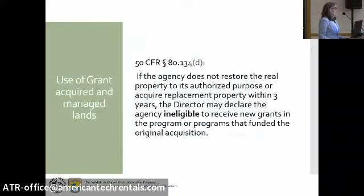And then if the agency is not able to restore the property to its purpose, then it has to buy that replacement property within 3 years. If it can't find that replacement property and buy it within 3 years, then the director of the Fish and Wildlife Service can make the state Fish and Wildlife Agency ineligible. So all of this just further, the regulation is here to really indicate that these lands are really important. They need to be protected. They need to be used for their authorized purposes. They need to be within the control of the agency, and there's not a lot of room for error there.